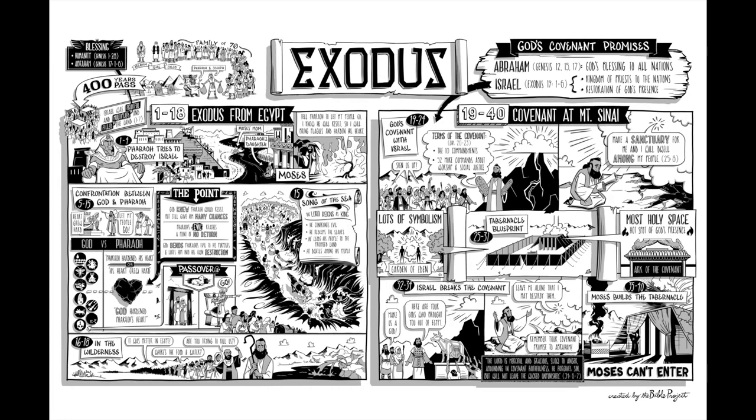You shall make 50 loops on the edge of the curtain that is outermost in one set, and 50 loops on the edge of the curtain that is outermost in the second set. You shall make 50 clasps of bronze, and put the clasps into the loops, and couple the tent together, that it may be a single whole. And the part that remains of the curtains of the tent, the half curtain that remains, shall hang over the back of the tabernacle. And the extra that remains in the length of the curtains, the cubit on the one side and the cubit on the other side, shall hang over the sides of the tabernacle, on this side and that side, to cover it.